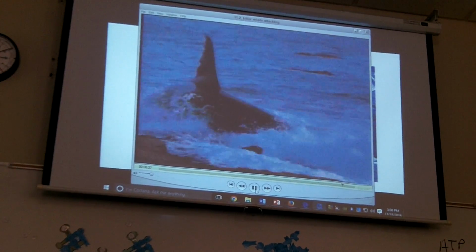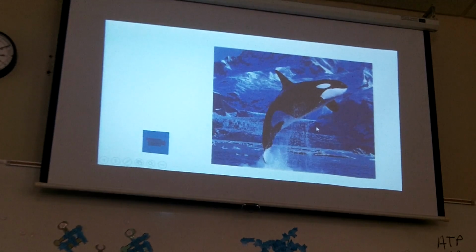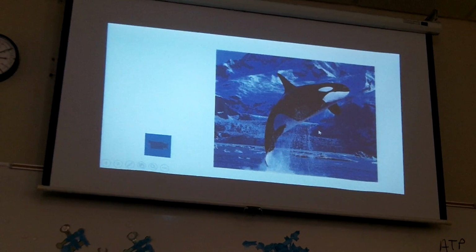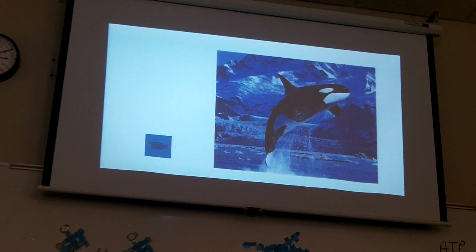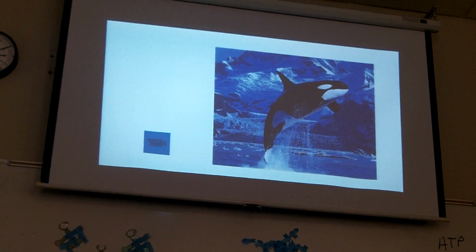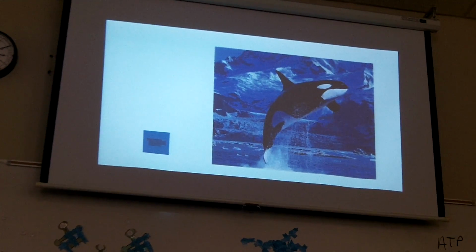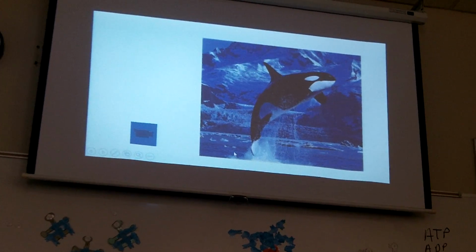They beach themselves, and sometimes that happens where they come up to get a seal and then they can't get back down. Don't they eat people? But they'll usually kind of time it on the wave. As it comes in, they'll come in, and then as it goes out, they'll let it take them out. Do they eat people? I don't know if they've ever eaten people, but I guess they could.